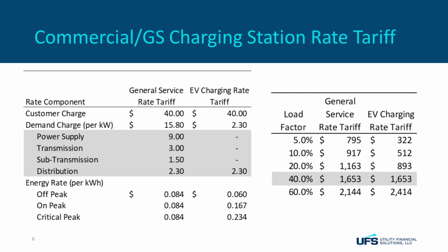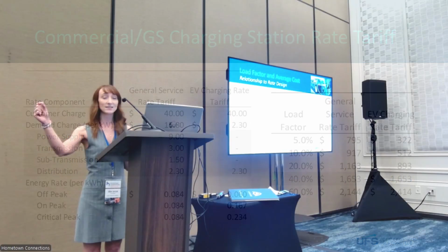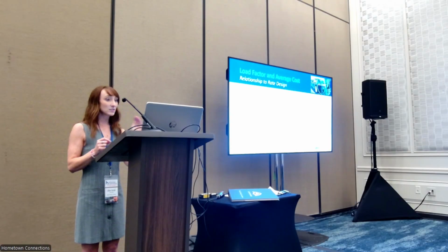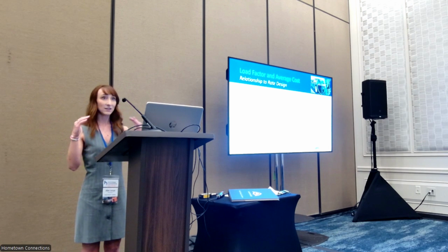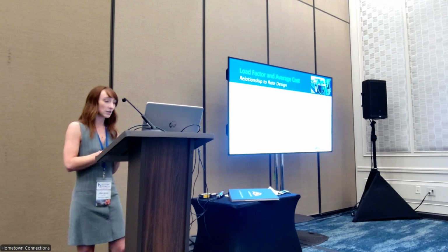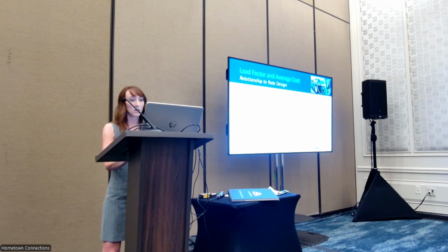So the probability of an EV charger hitting or contributing to that system peak is actually pretty low, which means that this rate structure, since it's designed for a 40% load factor, it's probably overcharging the EV charger. Hopefully I didn't lose you on that, because that's a little in-depth.